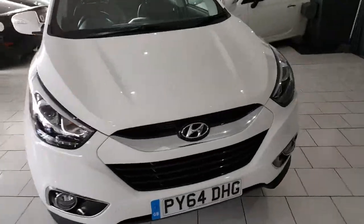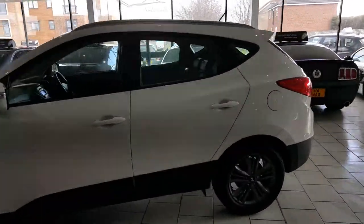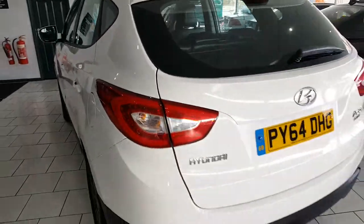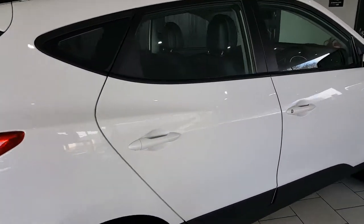There's our lovely late 2014 Hyundai IX35. This one's the 1.7 SE CRDI, turbo diesel. 55 plus miles to the gallon, excellent economy. This car is one owner plus supplying dealer with a full Hyundai service history.